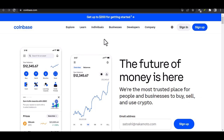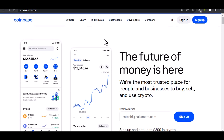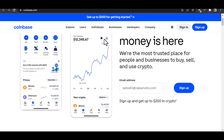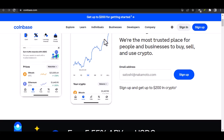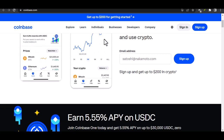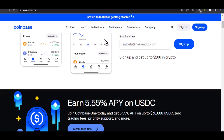Can I add my Coinbase card to Apple Pay? You've got your Coinbase card, it's shiny, new, and you're ready to dive into the world of crypto spending. But there's one question burning in your mind. Can I add this bad boy to Apple Pay for those quick and easy contactless payments?